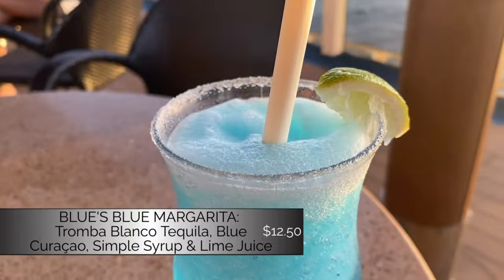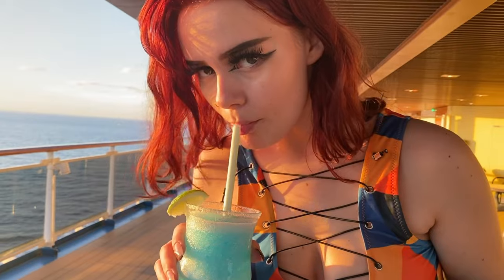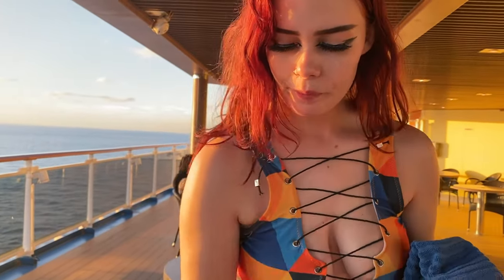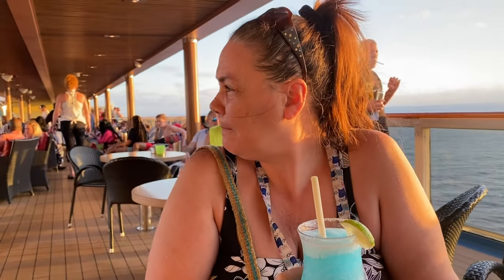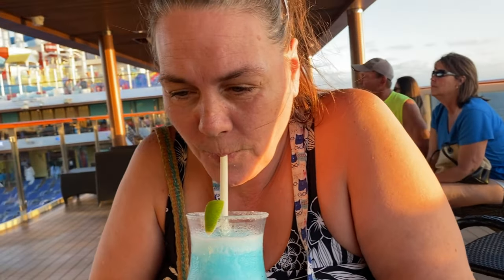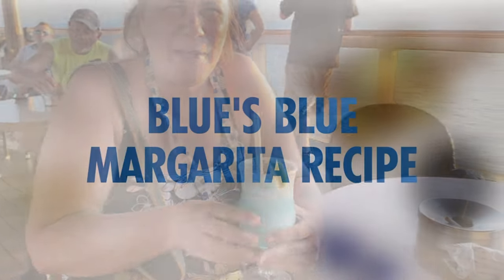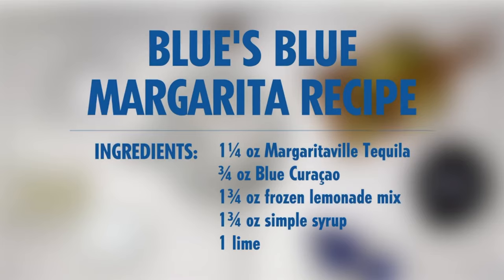All right. What does it taste like? Margarita. Margarita? Yep. This is the Blue's Blue Margarita from the Red Frog Pub. Margarita with Blue Curaçao. Simple syrup.